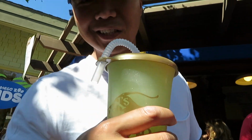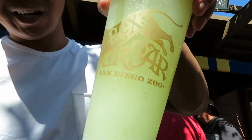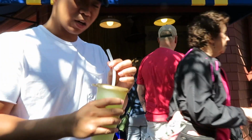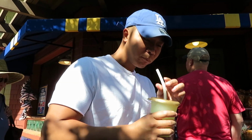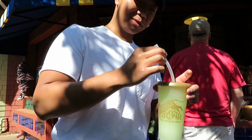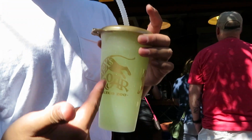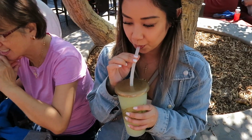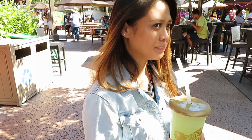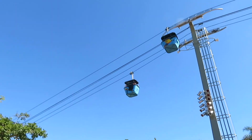We just got our margarita and this was 15 bucks. Taste test. Is it worth it? Taste it. Oh shit. Strong? Yeah, that's pretty good. That's strong. 15 bucks though. Let me taste it. Oh, tequila. Straight up tequila. It's not bad, right?